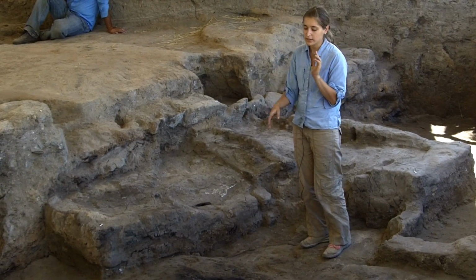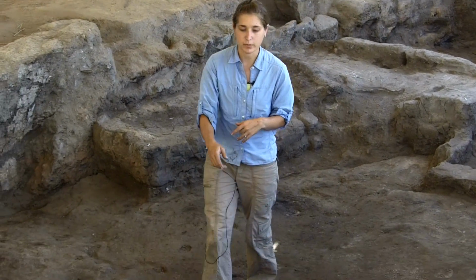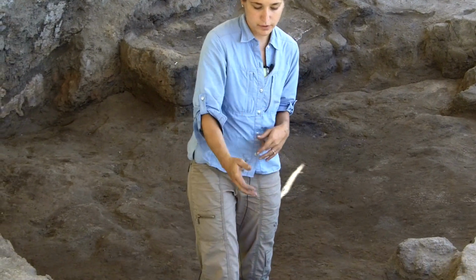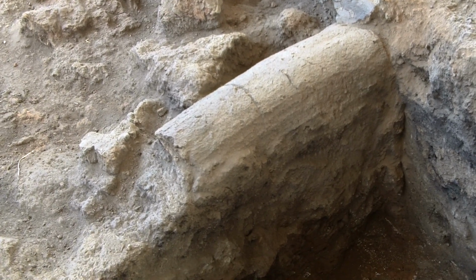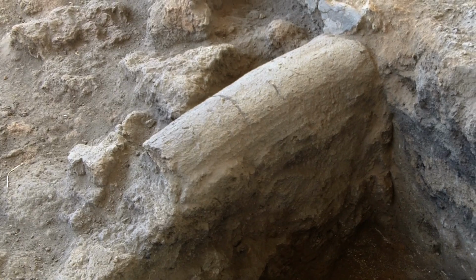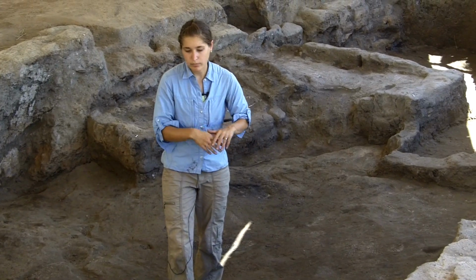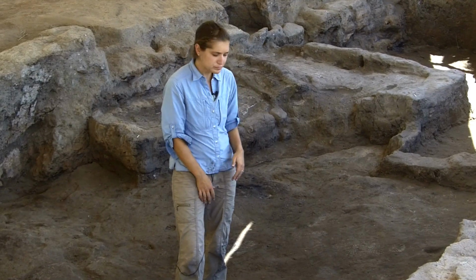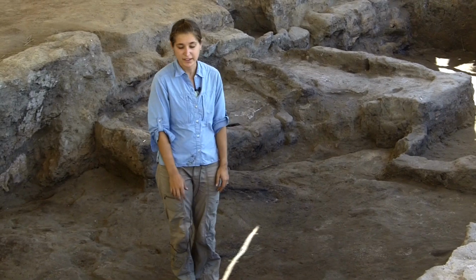Another intriguing element of this space is this water pipe that we found as we were uncovering this wall. It doesn't seem to lead anywhere. We'll still be looking for a cut for where it could have gone on the outside of the building, but it is mysterious why there's a water pipe that really leads nowhere. So the space is very confusing.